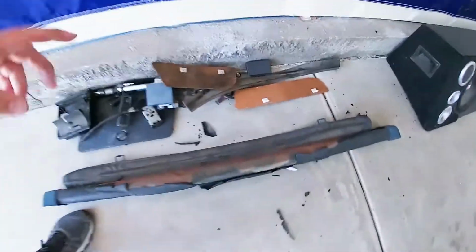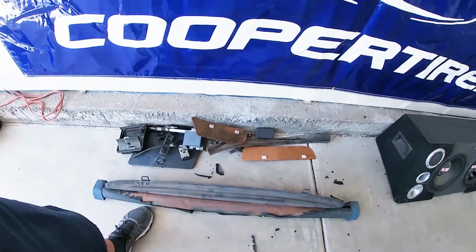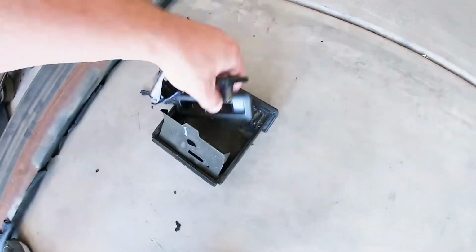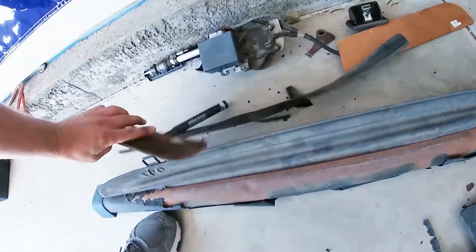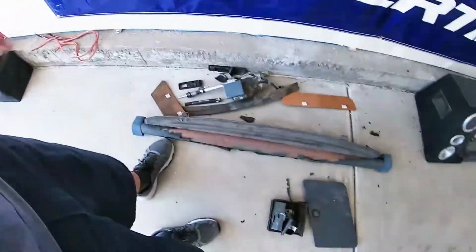So we decided that we're not gonna use this because this thing's too torn up, and this mat in here is all just ripped. So we're just gonna be doing some of this other stuff, mainly the ashtrays, hood latch, this piece, and this little ashtray from the back, and the rest of these parts are just gonna go back with her when she picks the car up.